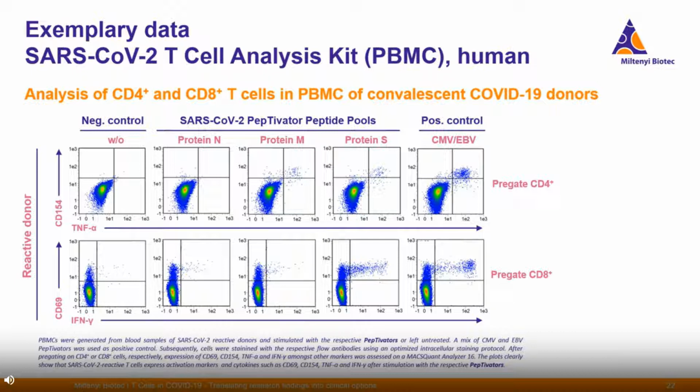And as you can see here, the SARS-CoV-2 reactive T-cells responded very specifically to the stimulation, especially with the M-peptivator, but also with the spike protein peptivator. This simply indicates an exposure of the donor to the SARS-CoV-2 virus. And you can nicely discriminate T-cell responses using this optimized antibody panel. In addition, you could also use the kit, for example, to detect a vaccine-specific response, where you would focus on the response you would get with the spike protein.